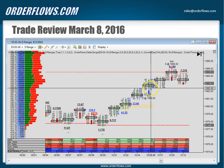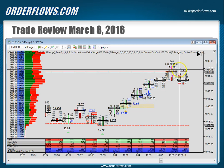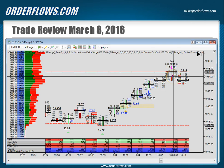I got long at 83. I took it only up to 84. I wanted to try and get to 85, but it's one of those times where it just comes up within a tick of your level and starts coming off.